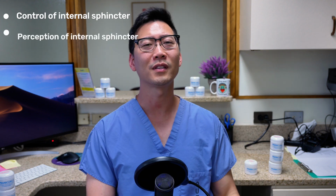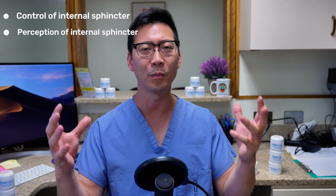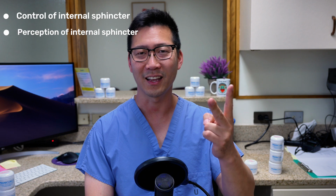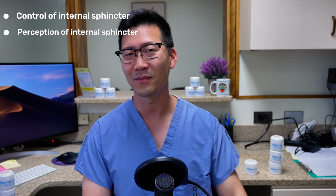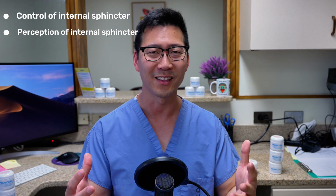So the first thing, we want to be able to control these muscles. We want to be able to open it, most importantly, right? The second thing is we want perception. We want to know what these muscles are doing. What's the current state? Is it tightened or is it open? I want to be able to feel that. And that's the second thing, right? And if we can control it, we can feel it. That means we can really get massive gains in controlling the pain and also healing the muscle.